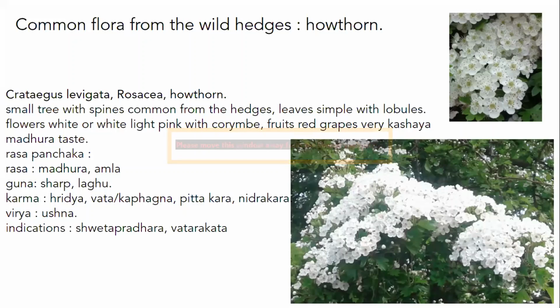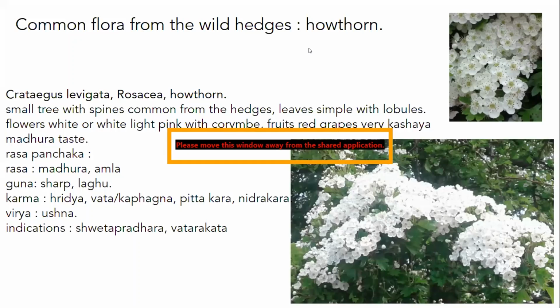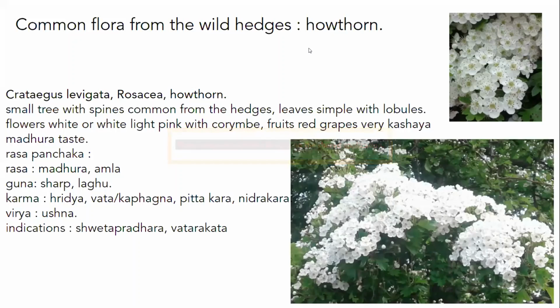So I cannot show you nowadays because we have deciduous trees, so you won't see any leaves or anything, and we are in winter. So it's a small tree with spine. It's common from the hedges, as I said. The leaves are simple with lobes, and they are dentate. I think there is a picture on the next slide of this. The flowers are white. It's a very light white. Sometimes they are pinkish, but it's not very often. And they are in form of corymb. And the fruits are red grapes. And they are very, very astringent fruits.